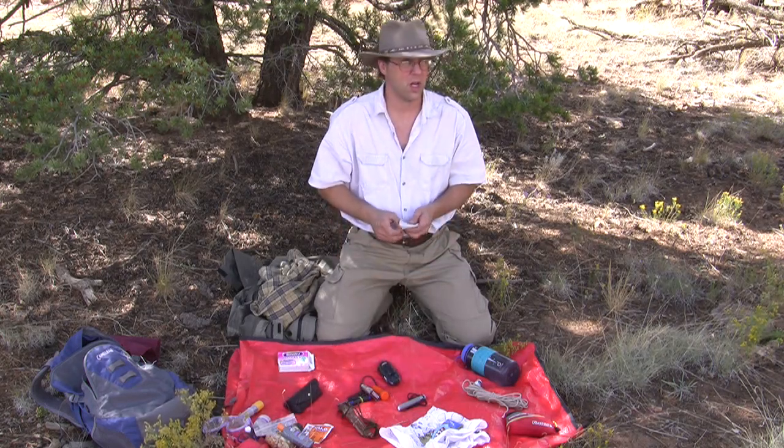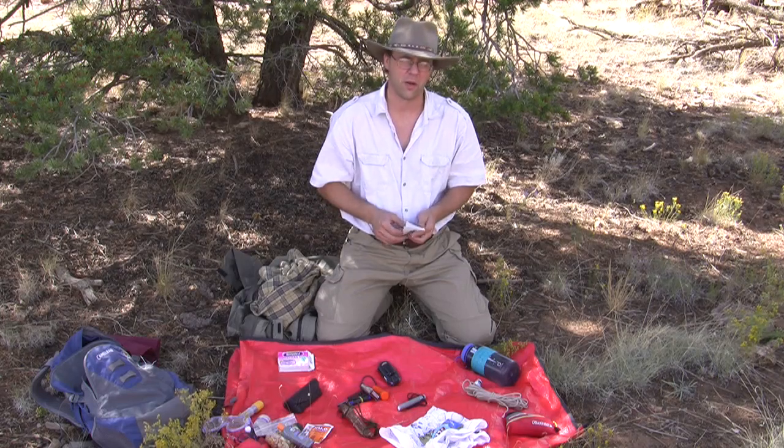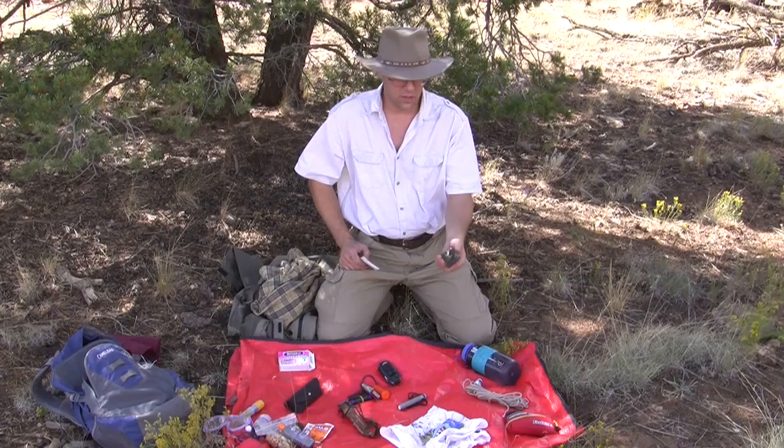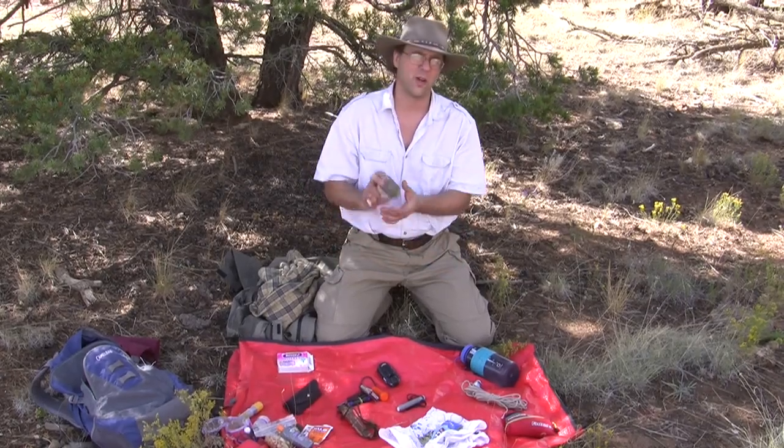Satellite phone would be better. Personal location beacon, even better. But short of that, carry a quality glass signal mirror. These cost about $10. We'll go into these in a later episode on how to use them.